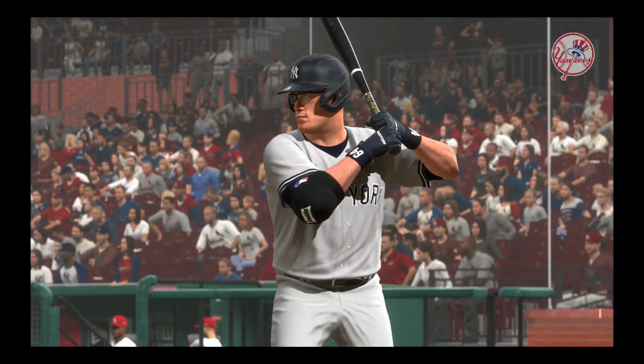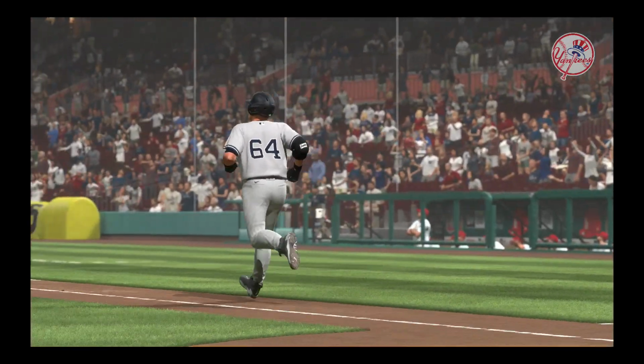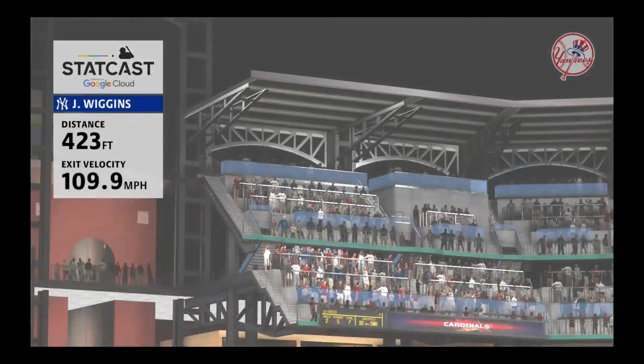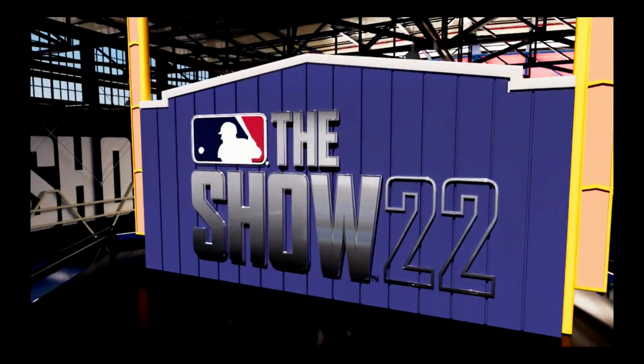He's putting on quite the show at the dish here in this one, and he's just so locked in with this swing, and he's just not missing right now. 3-homer game, man, it's so special. And I tell you what, it's a lot of fun watching.